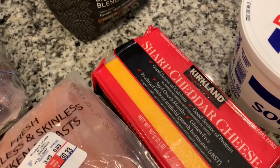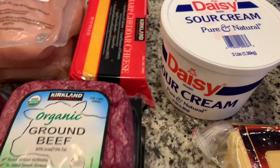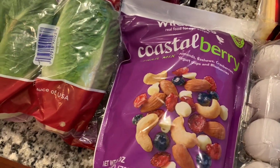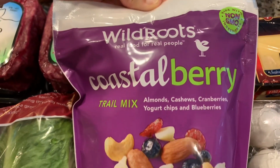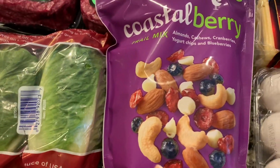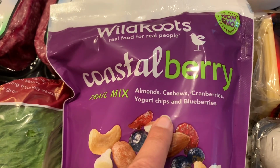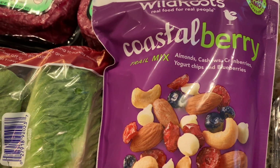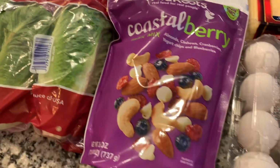We got one block of cheddar cheese, a large container of sour cream, and we haven't bought these in such a long time. We used to buy these all the time. It's the Wild Roots Coastal Berry Trail Mix Blend. This is so good. It's got almonds, cashews, cranberries, yogurt chips, and blueberries, and it's just the right amount of tart and sweet and crunchy. So good. We really, really enjoy this snack.